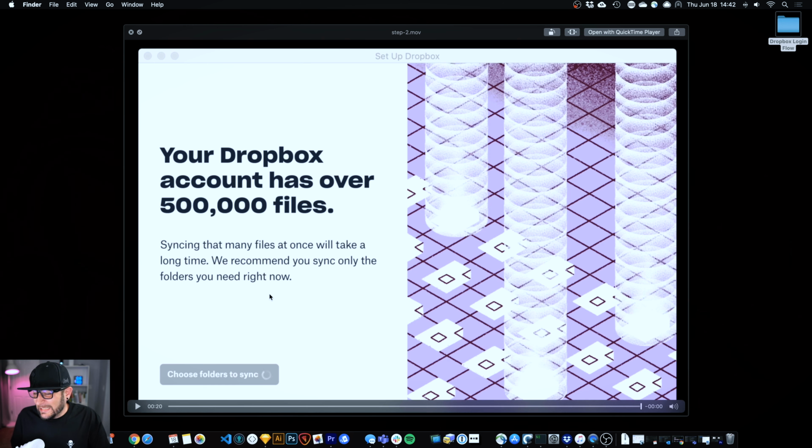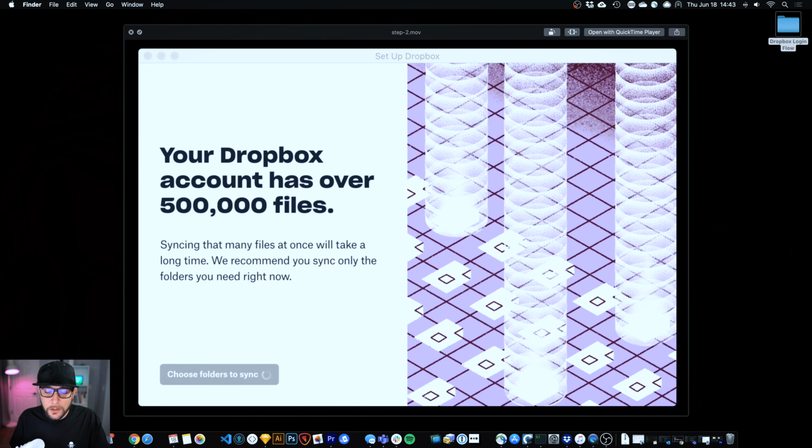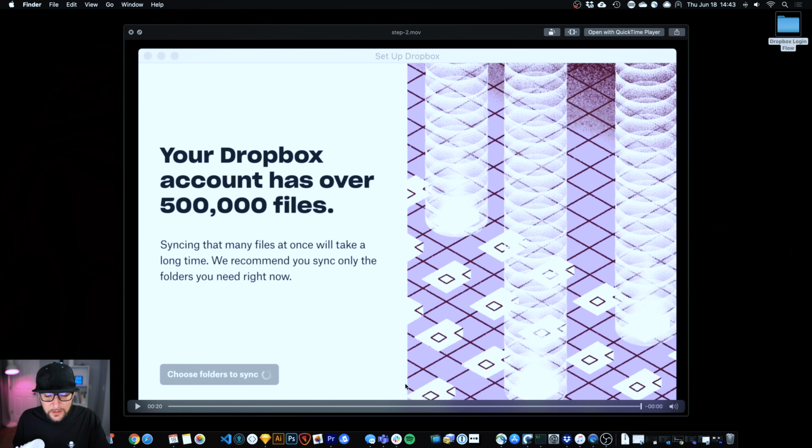So, okay, they have this choose folders to sync button. No other interactions in the UI anywhere. This is your one option, choose folders to sync. So it's kind of like, this is what we want you to do. You need to choose which folders you want to keep, and then we'll keep the rest. There is no like cancel or never mind or I want them all. It's just choose the folders you want to sync.